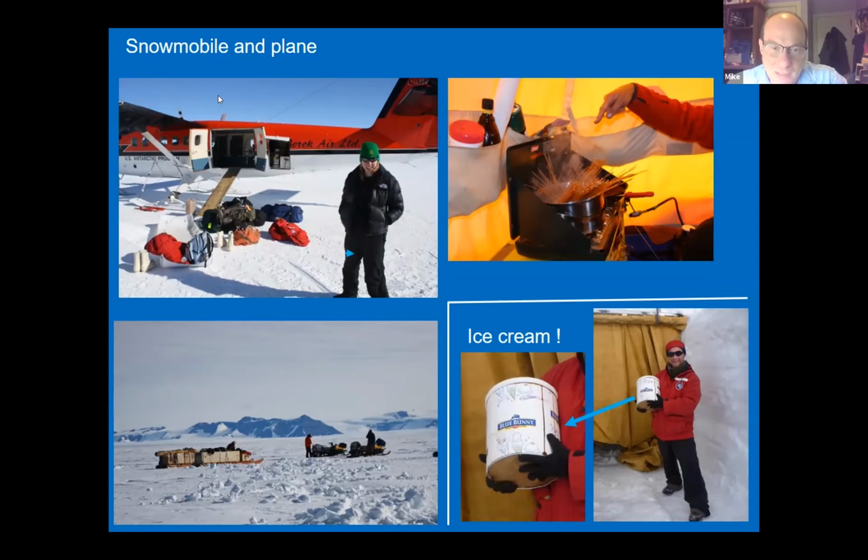And the big thing, which was already mentioned, was everything freezes, even water bottles. If you're not in your tent with a stove on, water will freeze, and you have to learn where to put the water bottles inside your jacket, kind of close to your body, and things like this. Everything just freezes very quickly when it's that cold. So this is the other kind of extreme where we have a place that's really cold.